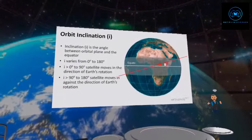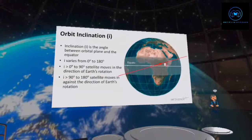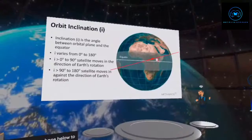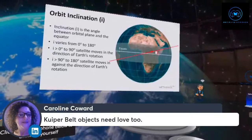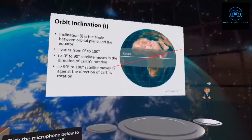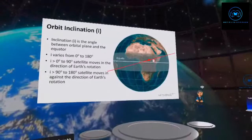We can get it to move in the opposite direction by having the inclination become greater. So between 90 and 180 degrees, now the satellite is moving around the Earth, and the Earth is spinning underneath it. Now, why is that important? Well, that means you can look at much more land because it comes flying by you faster as you're in your orbit, because you're moving against the direction of rotation, okay?